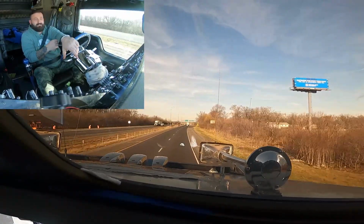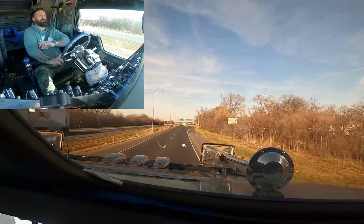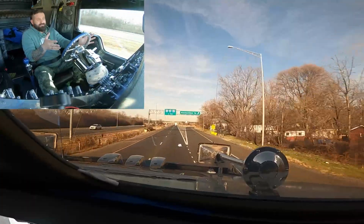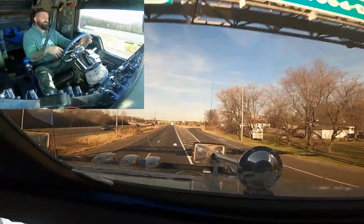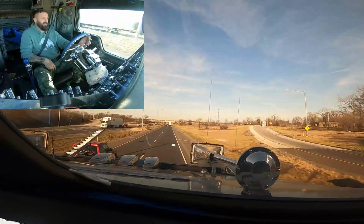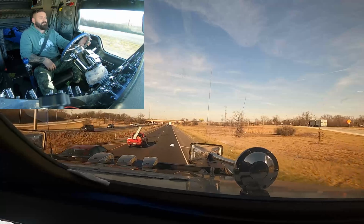Back to the question, right? What truck do I prefer the most? Do I like the W900 or do I like the Classic better? Honest to God, man, there's no easy answer to that. I absolutely love both trucks.